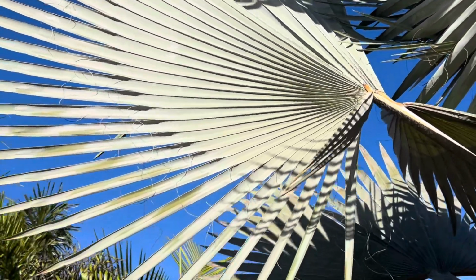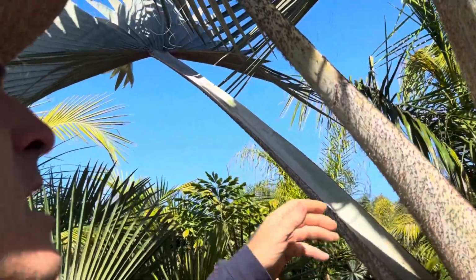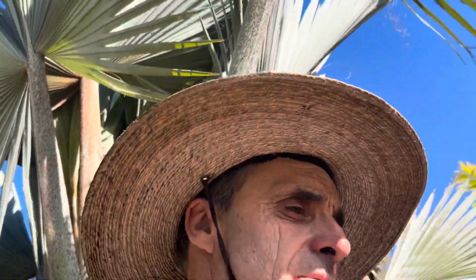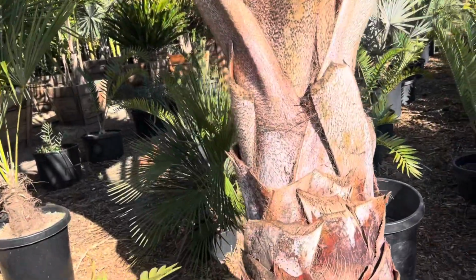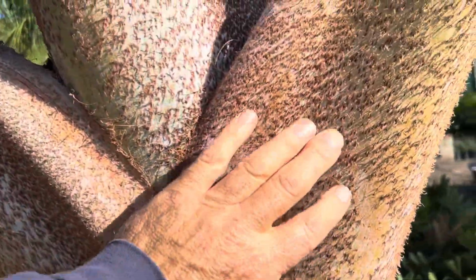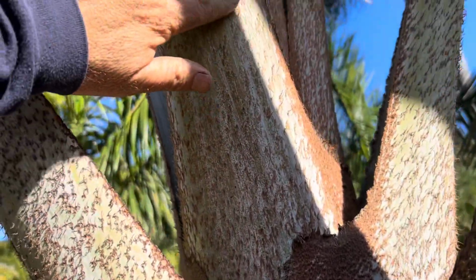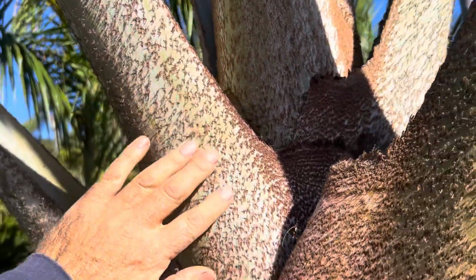absolutely striking? And I don't know if I can really get up there with my big ugly head to show you. Do I look like a little midget next to this tree? I should, because this tree is really, really big. And then we'll take a good look at the trunk. Super exotic furriness to it, real soft and furry. If you like things furry, you're gonna love this palm. You might even like me.